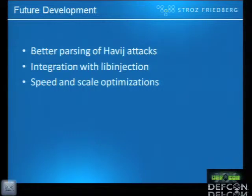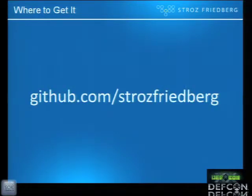Where can you get this? You can get this on GitHub. We have github.com/StraussFreiberg. The code is there. It's more up to date than what you saw on the CD. The slides are there too, and they're more up to date than what's on the CD.